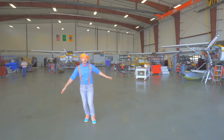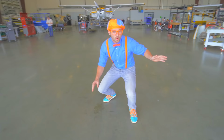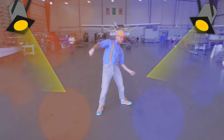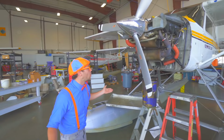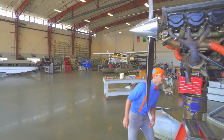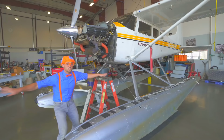Whoa! So big in here. Ooh, and the floor, it's so smooth and shiny. Hey, I know what that's good for. Dancing. Whoa, check it out. A seaplane. And the seaplane's engine is exposed. Look. Wow. Yeah, that looks like a really powerful engine. Oh, hey, and look, floats. Oh, I bet this seaplane can fly really fast, really far, and land on nice, smooth water.